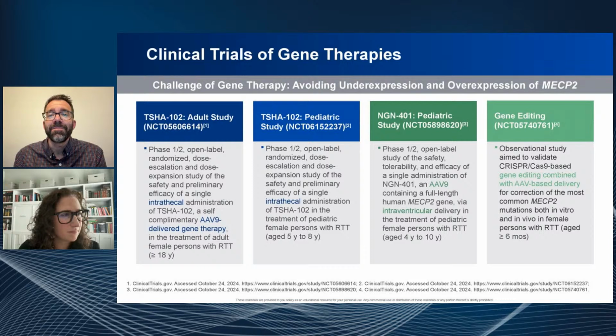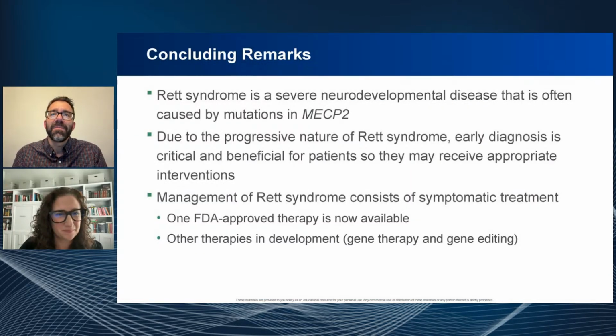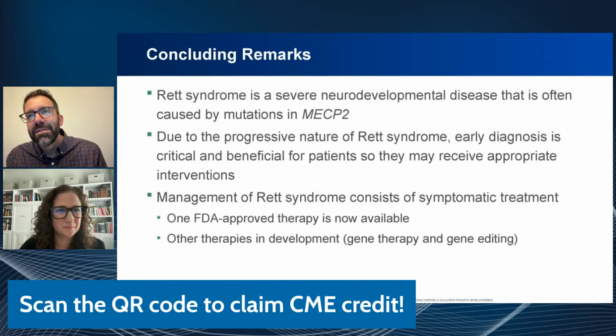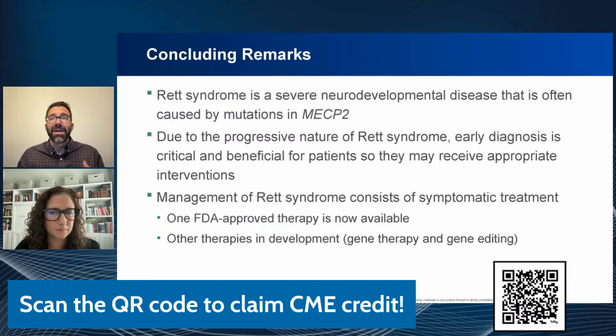And so I think this is a quick tour de force discussion about Rett overall. But if we can go to the next slide, please. I also want to highlight a couple more things, if that's okay. Rett is typically a neurodevelopmental disease that causes regression early in life, and it affects the individual for a lifetime. It's caused usually by mutations in MECP2 in about 95% of the cases. Because it is progressive, it's critical that the patients receive the care they need long term, whether it's neurologists, sleep docs, or orthopedists.